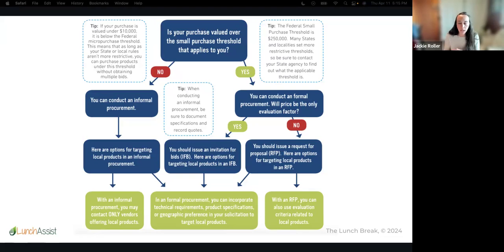But let's say you do your forecasting and you're definitely within the small purchase threshold, but not to that 250,000 yet. The next thing I would evaluate is, what do I want to be the driving factor in choosing a vendor? Is it price and always price? I want the lowest price and that's who I will always go with. Fabulous. Go with small purchase, because that's what you have to do with that one.